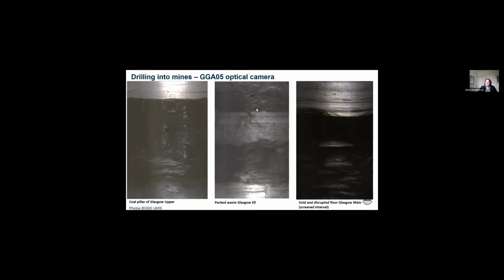Going down through the same borehole on this image, what we've got here is a packed waste of the Glasgow L mine working, so a cemented mudstone breccia essentially. And then our target in this borehole was the Glasgow main mine working, which is this black void beneath a sandstone roof and a disrupted floor. And as mentioned before, across the boreholes, there are different mine workings like this penetrated, and that gives a different range of hydraulic properties. So different opportunities for looking at how heat disperses within the mine working system with different research implications and resource implications.